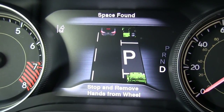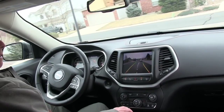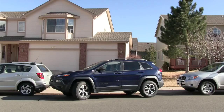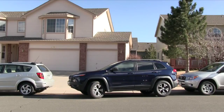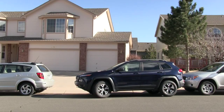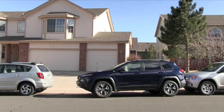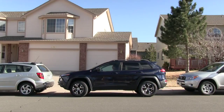Available on Limited and Trailhawk, Park Assist is part of the $1,500 technology group, which also includes adaptive cruise control and the rear-end collision mitigation. Parallel parking is a fairly simple exercise. The system identifies a suitable space and takes over. You control the brake. It'll steer you into a perpendicular space too, but with far less precision.